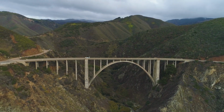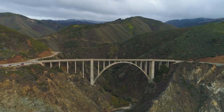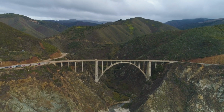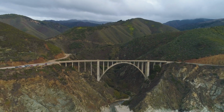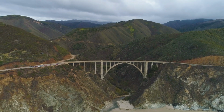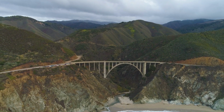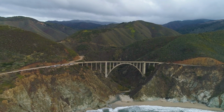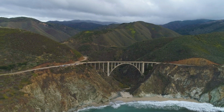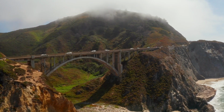This rugged wilderness has captivated the hearts of artists, writers, and dreamers for generations. Native Americans called this land home for thousands of years before Spanish explorers arrived in the 16th century. But it wasn't until the 1930s that this remote region truly opened up to the world. The completion of Highway 1 in 1937 unveiled a landscape so stunning, it seemed almost too beautiful to be real. From that moment on, this slice of paradise became a pilgrimage site for those seeking inspiration and solitude.